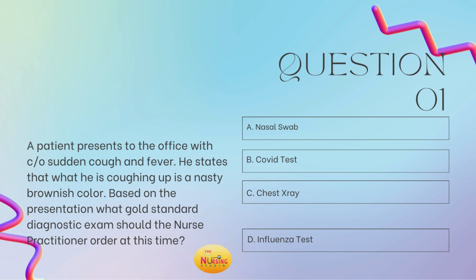So, for example, here the stem of the question states, based on the presentation, what gold standard diagnostic exam should the nurse practitioner order at this time? Always pay attention to gold standard when you're studying. I tell y'all to make sure you know those gold standards, okay? Just like your first line therapies. But this patient came in to the office complaining of sudden cough and pain. He's having a productive cough, is brownish in color. This should have you begin to think of community acquired pneumonia, okay? So with pneumonia, you want to do a chest x-ray, right, for your gold standard exam. So C is your best answer.